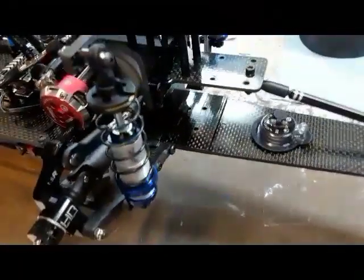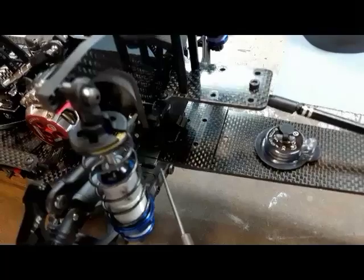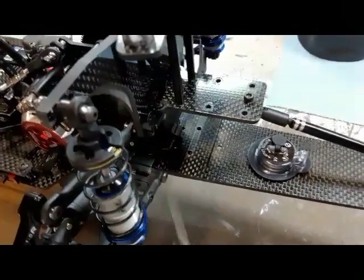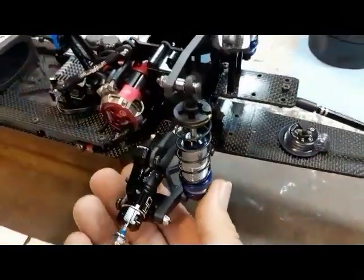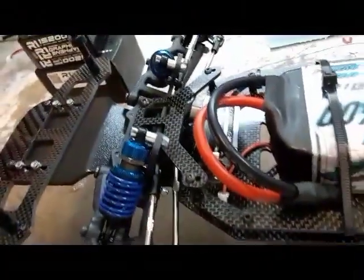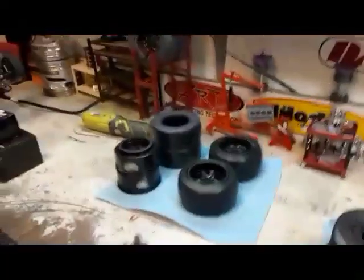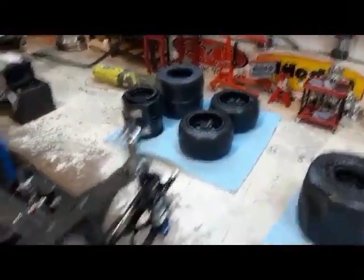I don't know if you can see or not, but I had to shim everything. You see that shim washer right there? Because I wanted everything tight, like they say, Traxxas slop. Well, this ain't got no slop. This thing is tight. Look at the steering. It is awesome. I'm real excited to test further. That's why I'm mounting up some gold Voodoos for this thing.